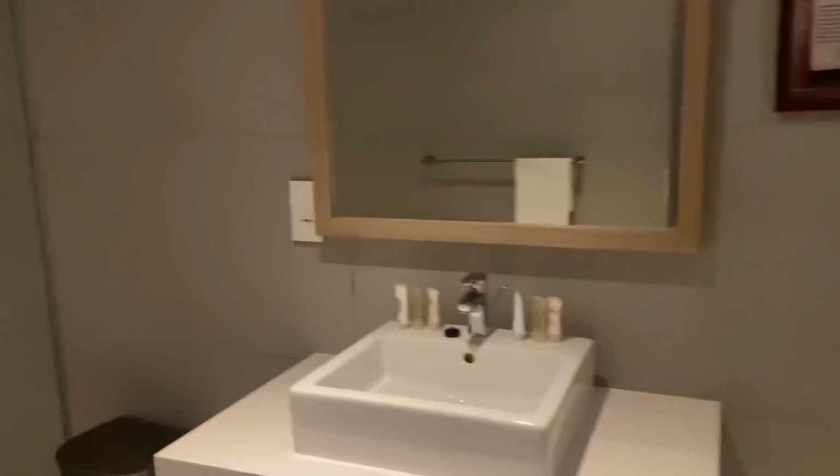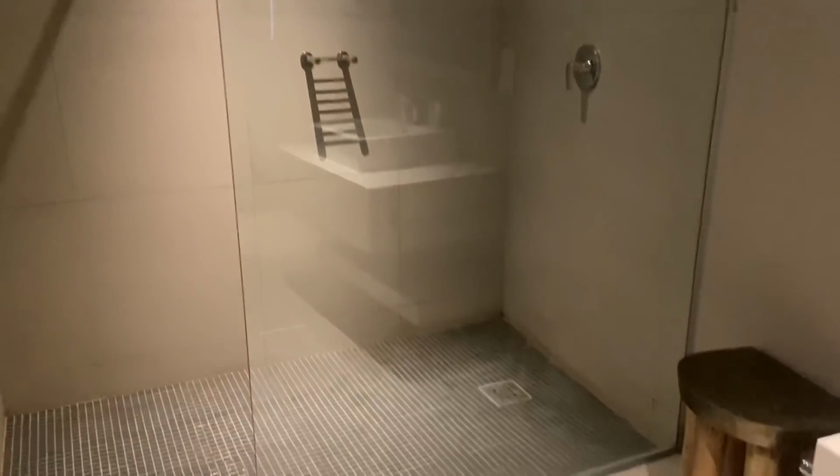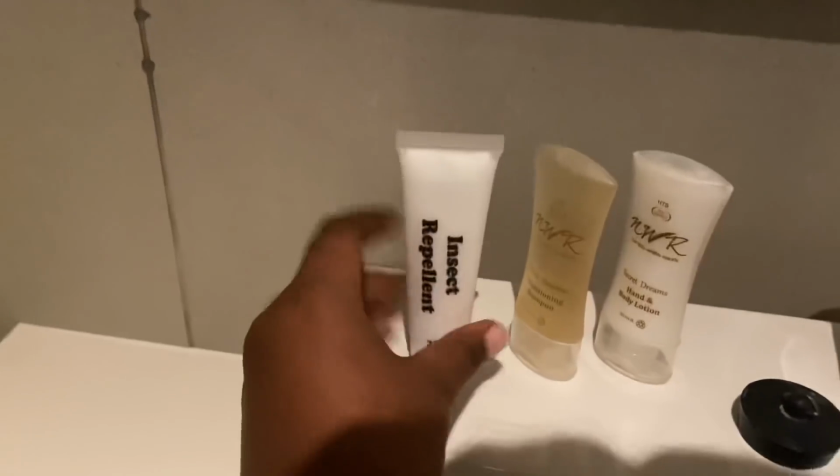Guys, I didn't bring any blankets with, so I don't know. And then you walk in here from the room. You walk in and it's the bathroom. There's the shower. Oh my god, it's actually cute. So there's the shower. And then here's the basin. There's a mirror here. There I am. So insect repellent and stuff. Okay. Oh, and then behind this wall there's a toilet seat. So yeah, and then there's a towel here.